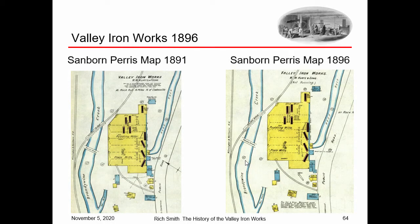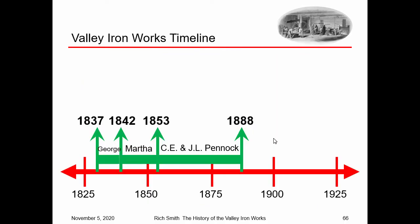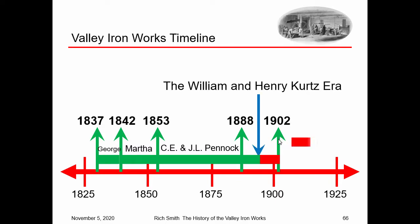The Sanborn Perris Company produced maps of Coatesville and the area in 1891 and 1896. If you put them side by side, you'll see that there was virtually no change in the Valley Iron Works between those 2 maps. The mill sat idle, and you can see it was starting to fall into disrepair in this picture taken in 1898. So we could go back to the timeline and fill in from 1888, when Kurtz bought the mill, until 1902 when it was sold. For those 14 years, the mill was idle for 7 or 8 years.